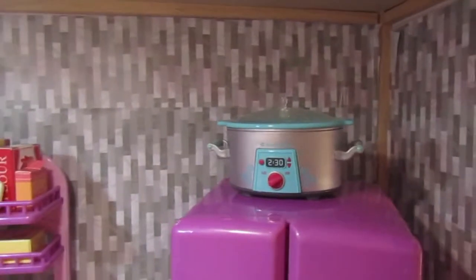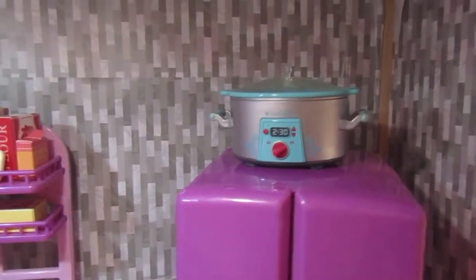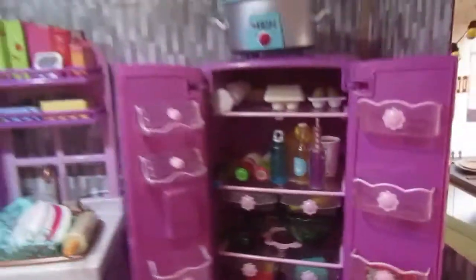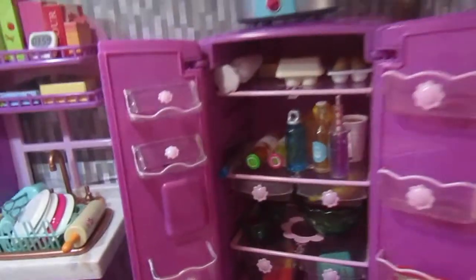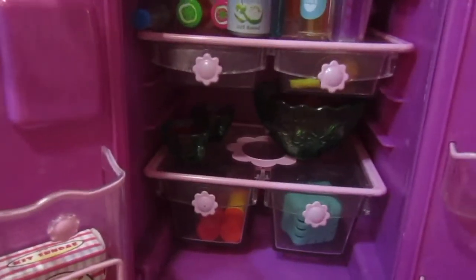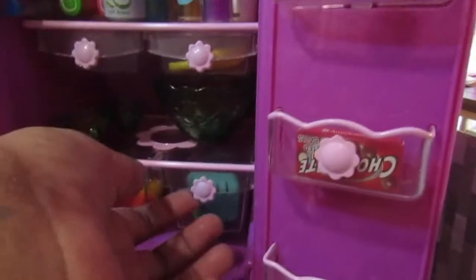We have the crock pot on top of the refrigerator, and that's from the crock pot set. And then if we open the refrigerator, I knew that was gonna happen. We have kind of a mishmash. I'm in the process of reorganizing all of our food. Here we just have some eggs, drinks, the 7-Up Christmas party punch set from Mary Ellen's collection. We have some berries on the bottom here. And then, close that. The freezer section, just kind of a mishmash of things.